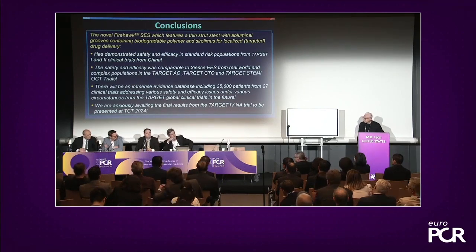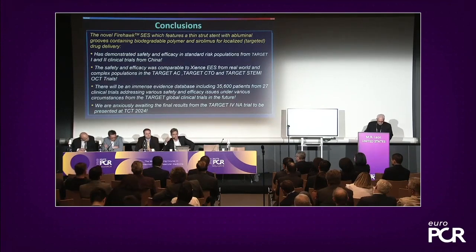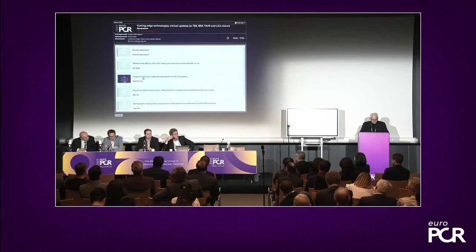I have another question down that road, and that is, 35,000 patients, it's safe, it's efficient, we know it all. What does it take for a stent to be adopted in a marketplace, for, let's say, the US, for a stent to being used, to be taken off the shelf and put into patients?